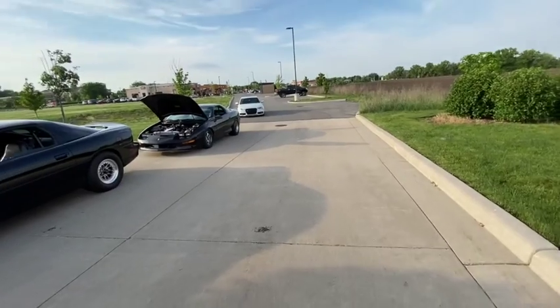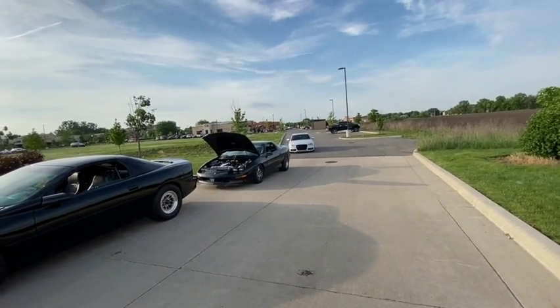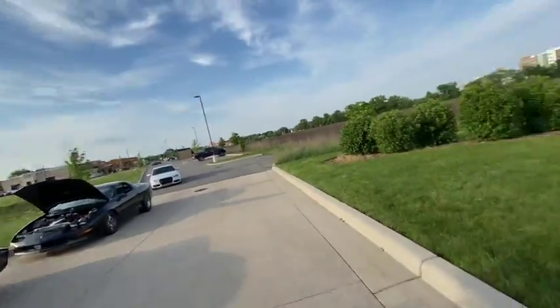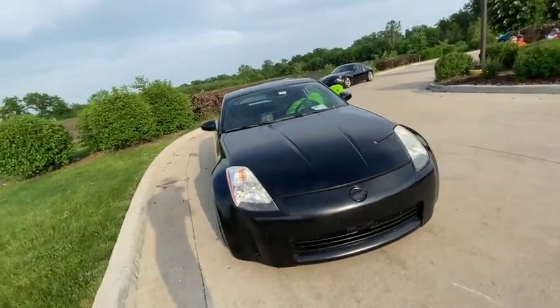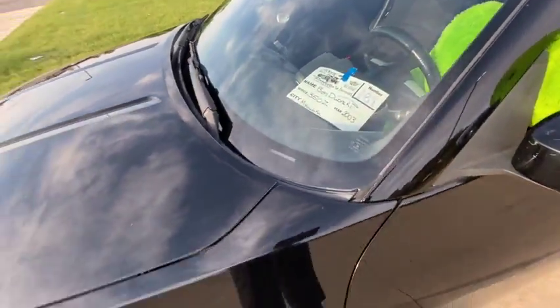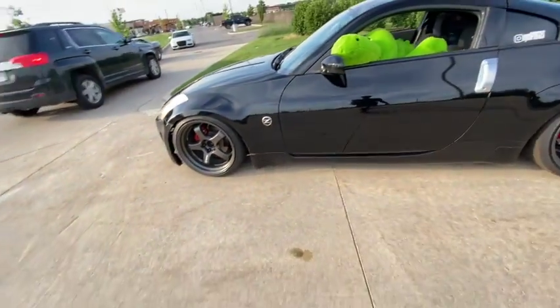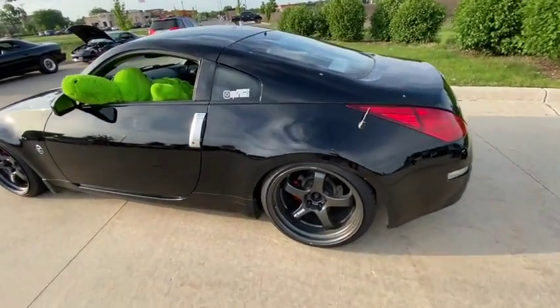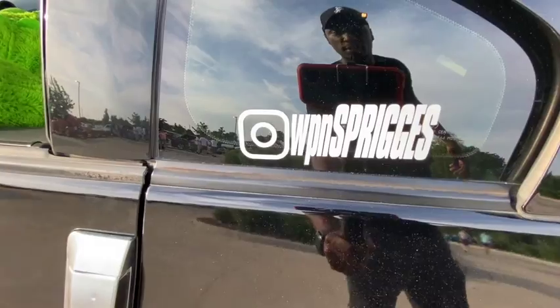It's a nice Audi back there. Let's zoom in on it because I don't feel like walking all the way back there. It looks good though. You look good, playboy, playgirl. This is a Nissan 350, I believe. 350Z, yep, 2003 Z with the wheels. I don't know what the work wheels are. It looks good. Here goes Instagram. Give him a follow on Instagram. Go follow my guy on Instagram.